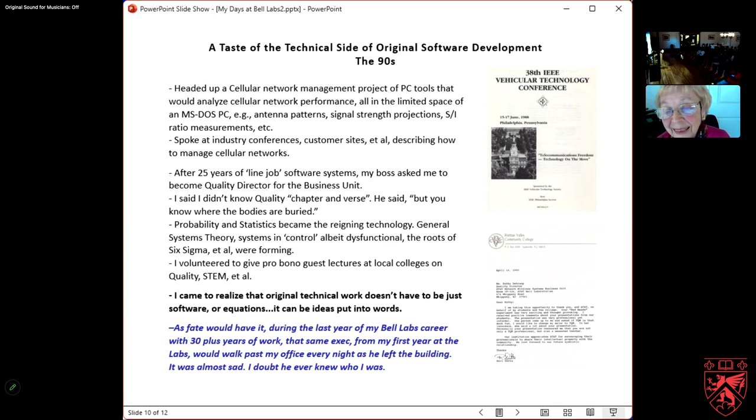And finally, as fate would have it, in the last year of my labs, every night walking past my office was that same man who wrote that letter 30 years before and who was the head of that grilling committee that had to give me MTS permission. And he walked past my office every single night. It was pretty sad. And I don't think he ever knew who I was.